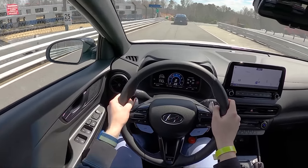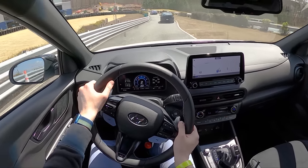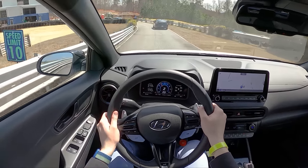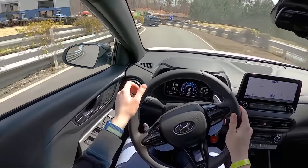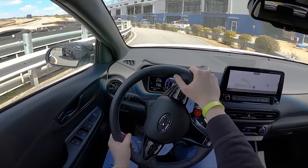This is only my second time around the track. I just went around in the Elantra N with the 6-speed manual. So, not only that, it's my first time behind the wheel of a Kona N, so that is also something.